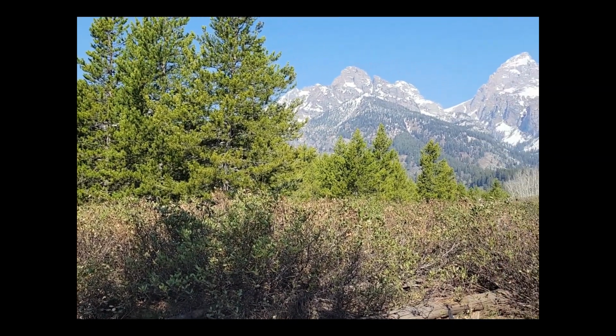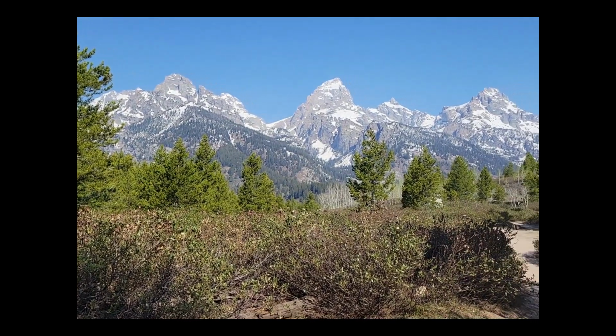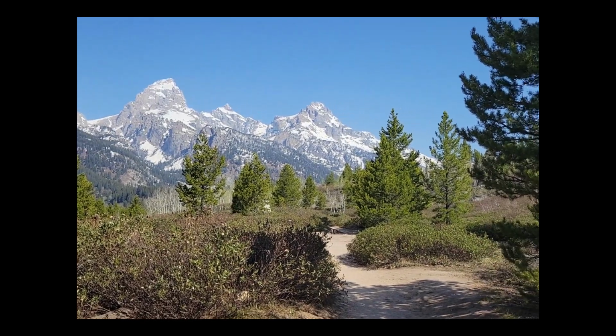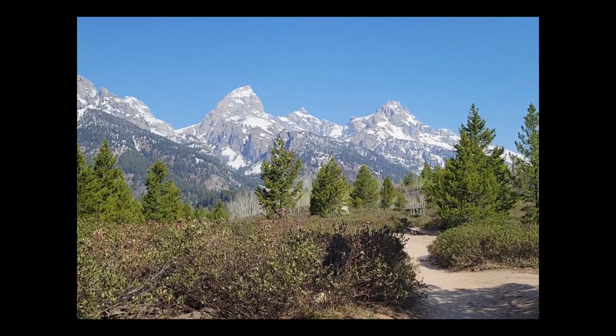So we're about halfway, a little less than halfway, on Taggart Lake Loop. The sky is just absolutely beautiful today. The smoke is finally clearing up a little bit. What an absolutely beautiful view of the Grand Tetons.